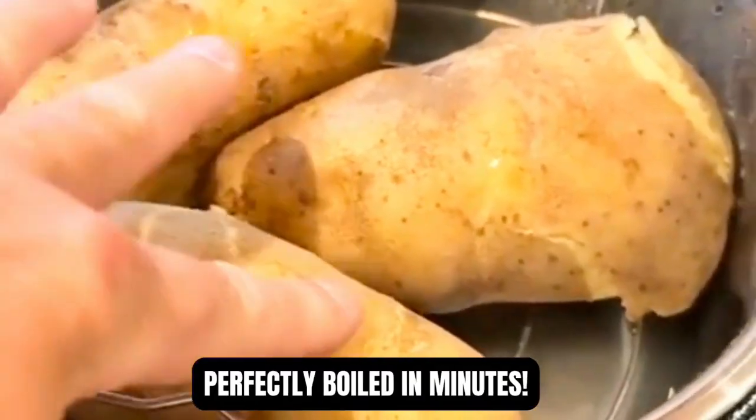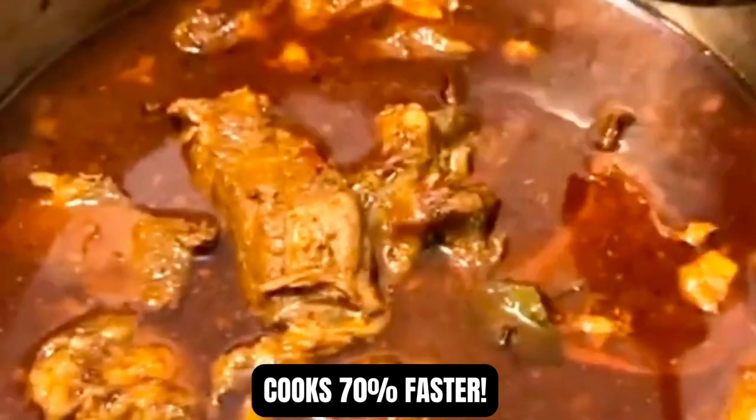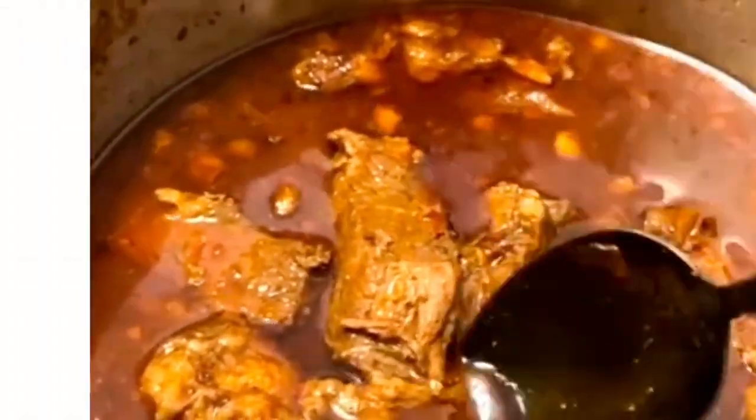Watch how you can get perfectly boiled potatoes in just minutes, and check out this delicious curry, cooked up to 70% faster than traditional methods.